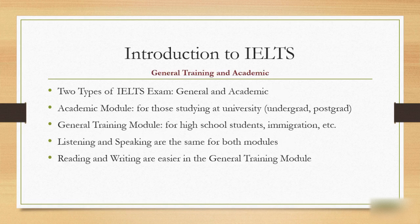There are 2 versions, 2 types of the IELTS exam. There's the general training and the academic. The academic module is a bit more difficult. It's for those who are studying at university. So if you want to study at an English-speaking university, whether as an undergraduate or as a postgrad, you would take the academic module. The general training module is for everybody else. That could include high school students or people looking to immigrate to an English-speaking country.